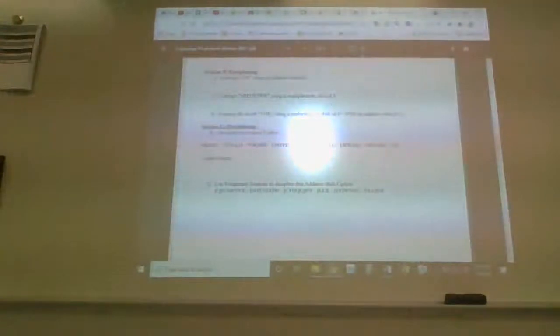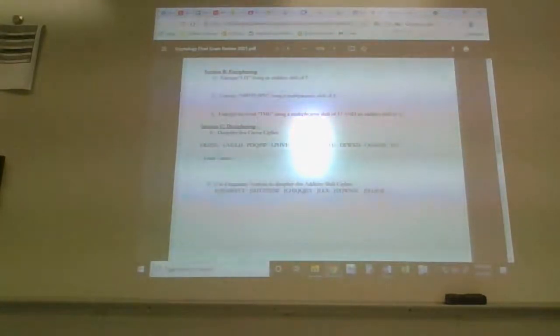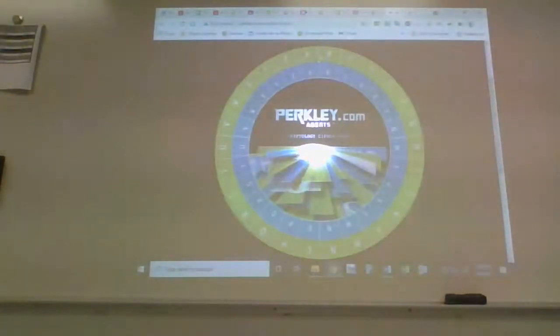So, you have to encrypt the word LIT using an additive shift of 7. You can see it's A and A, so you go 1, 2, 3, 4, 5, 6, 7. There we go. Then LIT would become EBM. That's the Caesar shift.